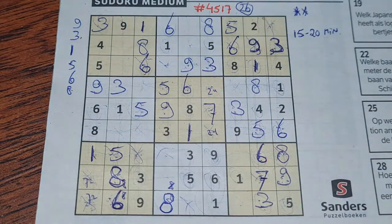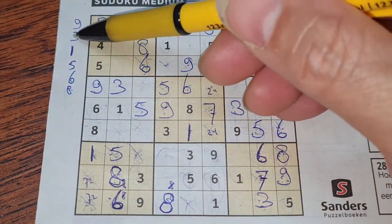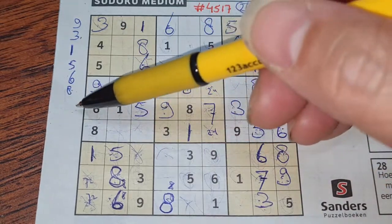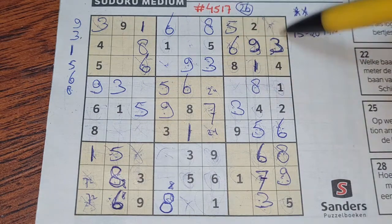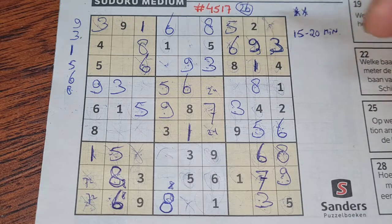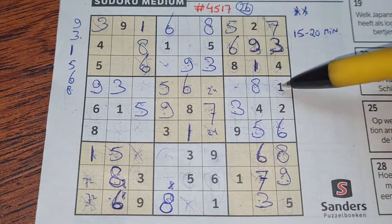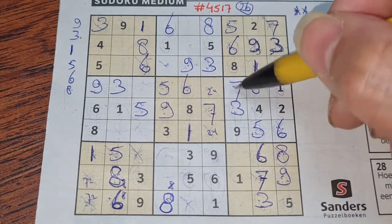All right. So 3 numbers are left. The 2, 1, the 2, the 3, the 4 is missing, the 5, the 6, and the 7 is missing. 2, 4, 7, 2, 4, 7. Okay, 1 box left in this big square for number 1, 2, 3, 4, 5, 6. The 7 is missing.